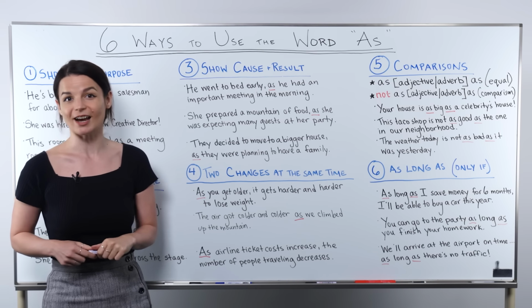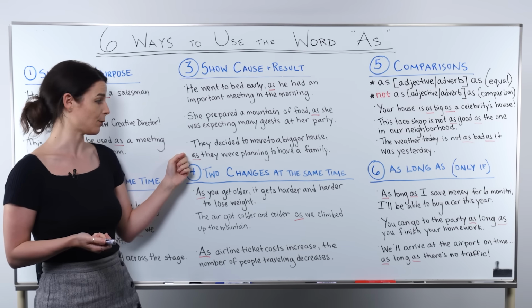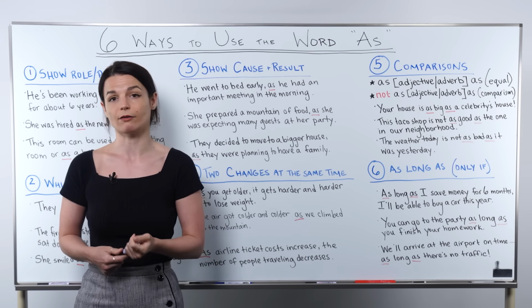Okay, let's look at the last example for this group. They decided to move to a bigger house as they were planning to have a family. So again, we have this result and the cause. So again, we have this because type meaning here. They decided to move to a bigger house because they were planning to have a family.